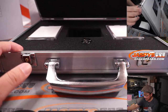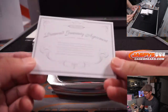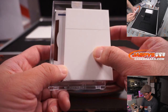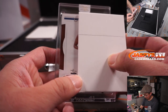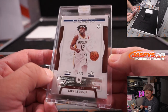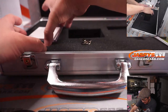All right. Let's see if we can find some legends or future legends here. Let's go with this side. This side is... The gems are naturally mined, not lab-grown. And we have here... Can you tell by the elbow? Or his shoulder? Or his hair? There's the uniform. It's Kira Lewis Jr., 14 out of 20. Rookie diamond. For the Pelicans, Paul Norton picked up the Pels straight up. A Pel for Paul. All right, on this side.